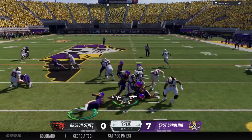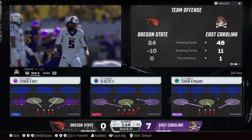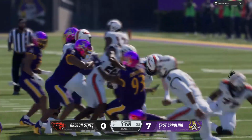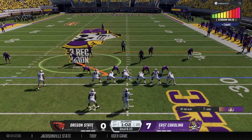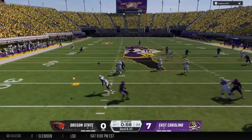Handoff to the single running back. And the defense holds firm. No pickup at all on that play. That is a great play by the defensive end. The most athletic players on the field play defensive end. Yes, you heard me, Jess. Reese, exactly what I said. Great get off. Great job getting in the backfield, making the play.